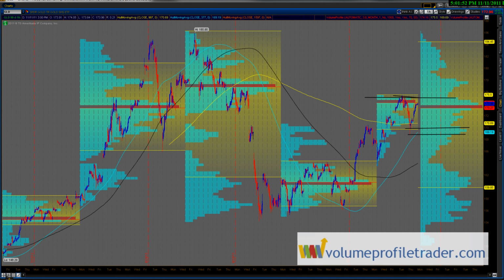If you took profits on gold like I recommended on, I believe it was Wednesday, then that's fine. You're just managing risk, and you can always buy back in. So if you're interested in getting long gold again, wait for an opportunity. Hopefully we get another opportunity around the 170 level, and that's your trade.